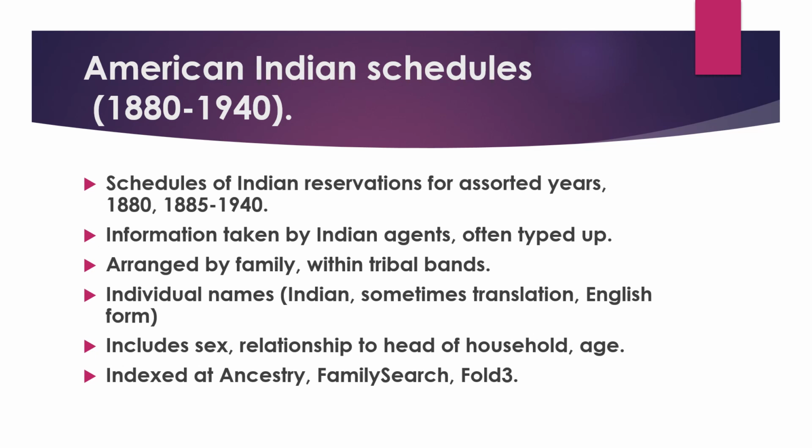In the period 1880 to 1940, American Indians on reservations were enumerated in various years, but not by the Census Bureau. These lists, often typed by the Bureau of Indian Affairs, are arranged by family within tribal bands. They include name, usually in the native language, gender, relation to head of household, and age. Several websites now have these indexed lists.